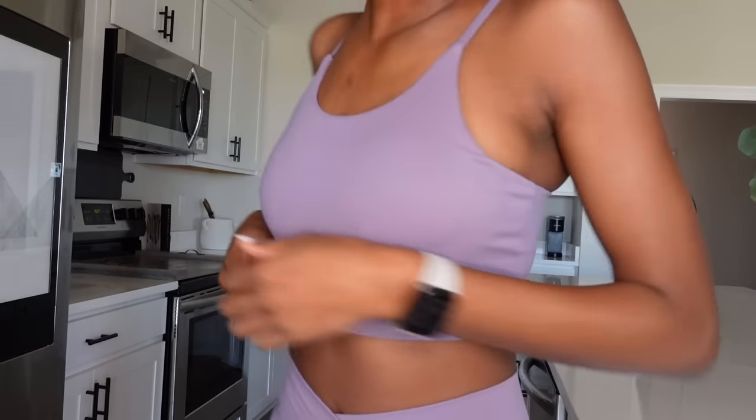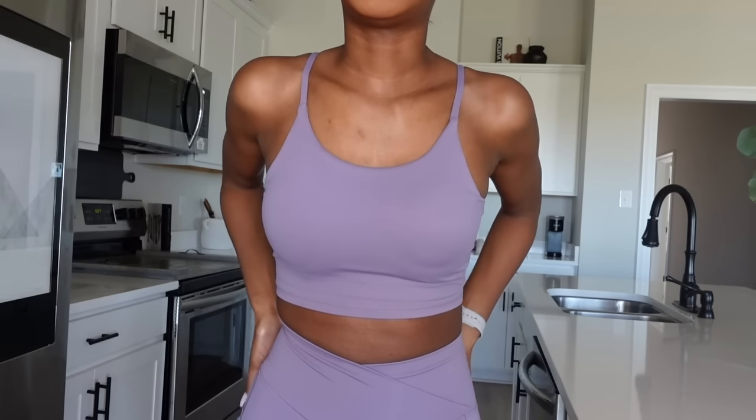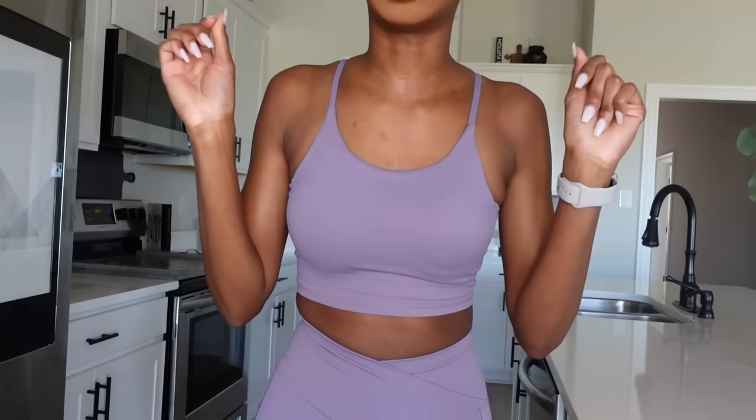So the first thing is this super cute set. So this set is so soft, you guys, a little mauvey purple color, and it's just so soft. I love it. And it's supposed to be pet resistant. So this is what it looks like.